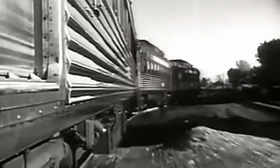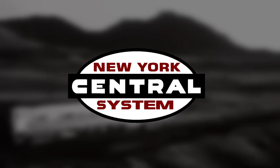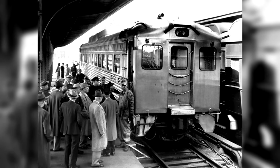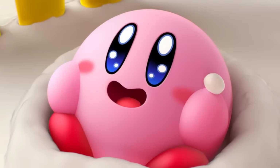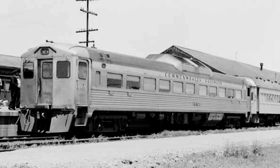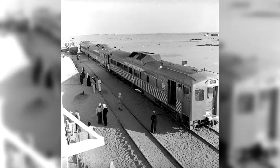Additional tests across the country proved the RDC could accelerate from 0 to 60 miles per hour in a brisk 2 minutes, and start from a standstill on the steepest hills of the Sierra Nevada mountains. The New York Central was the first to place an order, putting 2 cars into service between Boston and Springfield, Massachusetts in 1950. And with time, railroads warmed up to the RDC and orders steadily rolled in, with exports going to Australia, Brazil, Canada, Cuba, and Saudi Arabia.